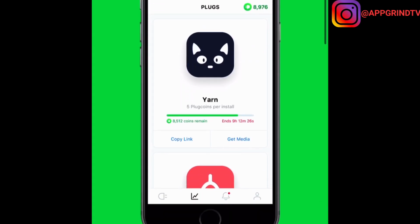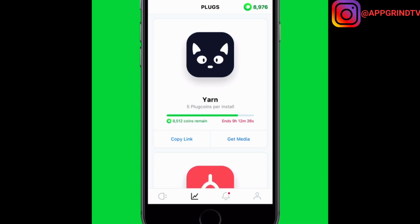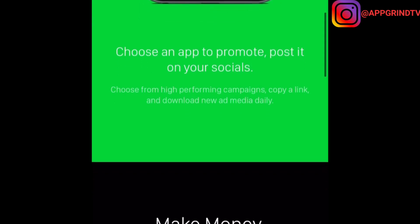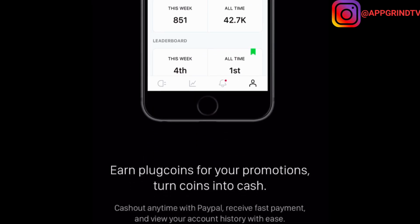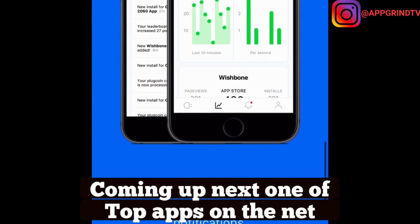It says pick a plug. So you would put in your social media account once you log into this app, and you're going to pick a plug, which is one of your social media accounts. You'll put that in there and choose that you're going to be running ads to that account. So it says choose an app to promote, post it on your socials, and then you'll start making money. Each week you're going to be earning plug coins for promotions. Turn coins into cash. So cash out anytime with PayPal, receive fast payment, and review your account history with ease. Then you'll be able to track your promotion in real time.